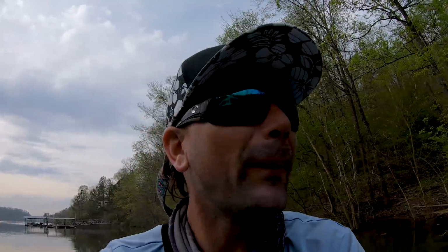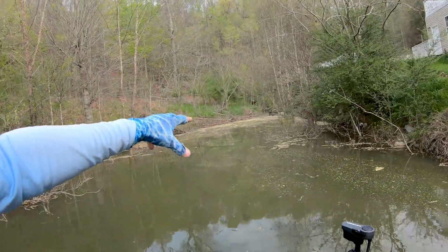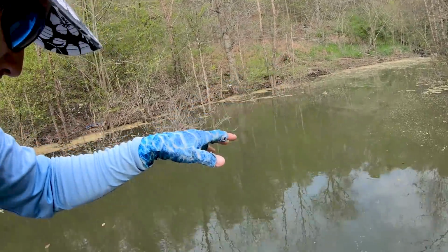So where we're at, I'm gonna show you this fish in a minute. It's an absolute giant spot, probably the biggest I've ever caught. We're in a back little corner. The water's come up a whole bunch and it kind of flooded all these bushes, and there's a strong tinge in the water. And I got a micro buzzbait.